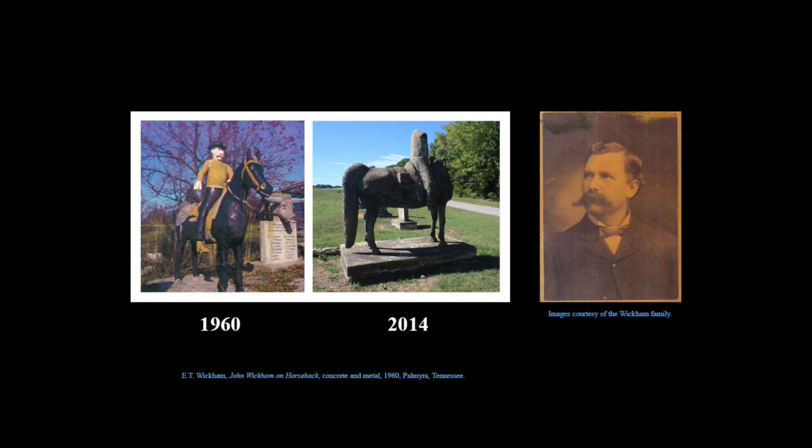We have John Wickham on horseback, honoring his brother John. And John received his medical degree at Vanderbilt in 1885, which is a huge deal for my family. He also served on the 1901 session of the Tennessee House of Representatives, along with his friend Austin P. of Clarksville, who later became the governor of Tennessee. And he served as chairman of the Committee of Sanitation and introduced the bill which provided for the licensing of practicing physicians. So, pretty big deal.